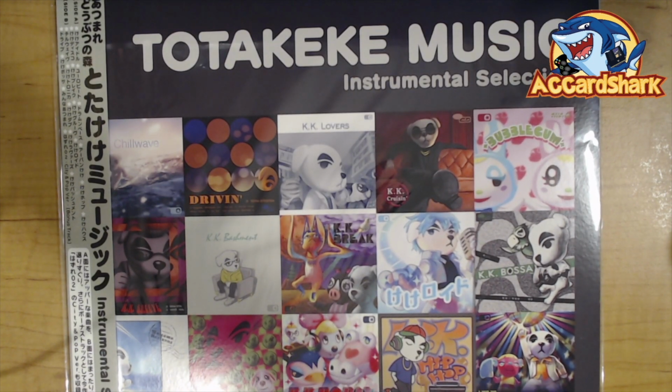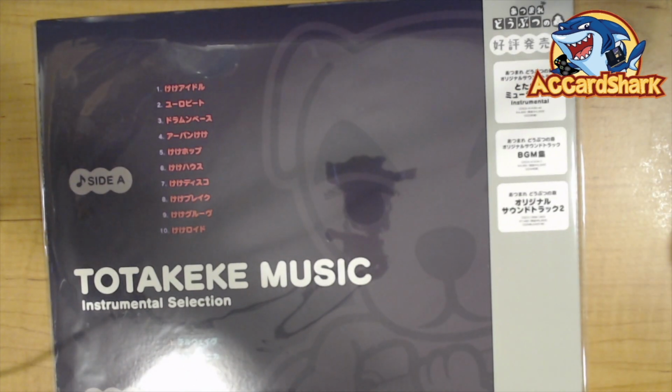I'm a huge fan of Animal Crossing, and KK Slider being my favorite character of all time in that game. It is all in Japanese on the back, so I have no idea what the titles of the music are.